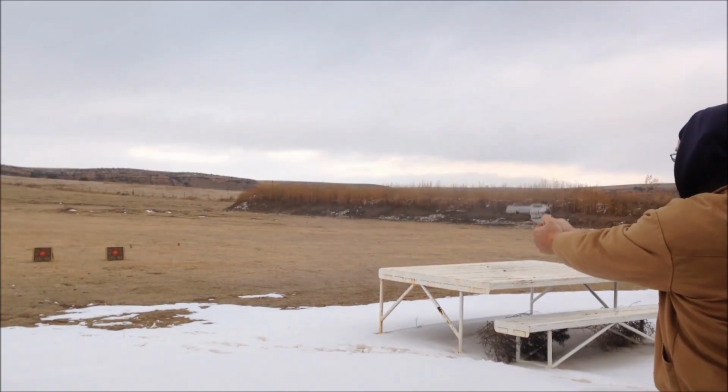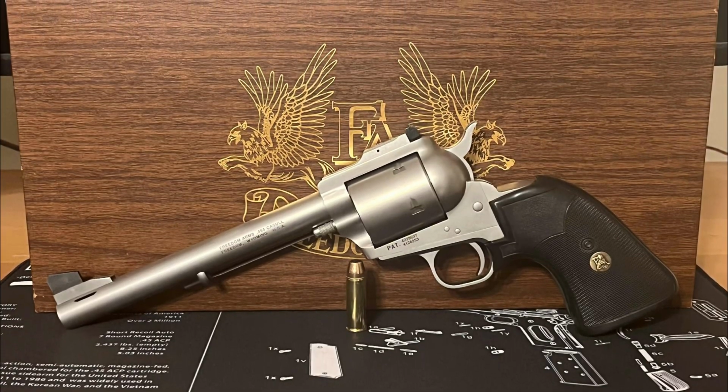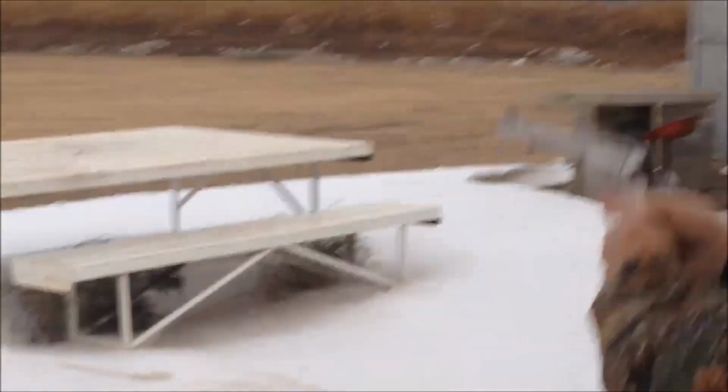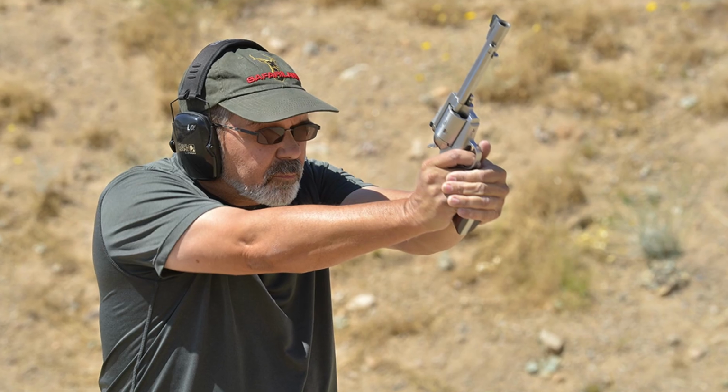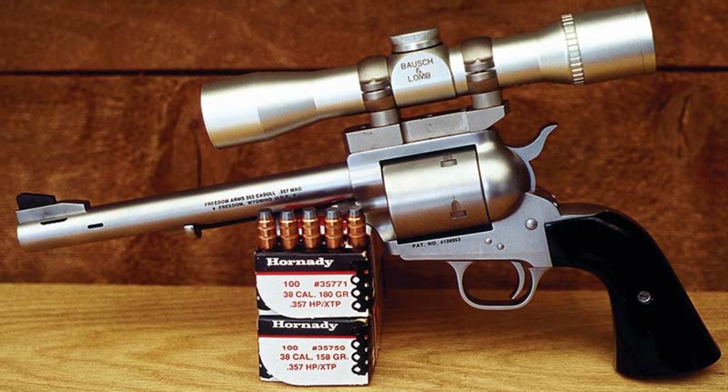That precision comes from hand-fitted lockwork and perfect barrel-to-cylinder timing, the kind of detail only Freedom Arms puts into their revolvers. This revolver's reputation is built on consistency, reliability, and surgical accuracy. It's the kind of piece serious shooters call a lifetime gun.